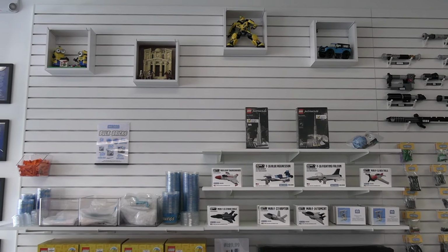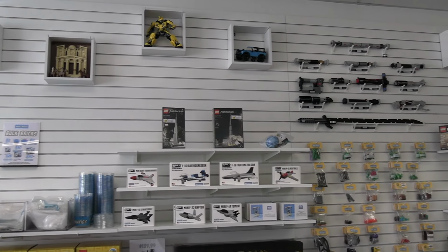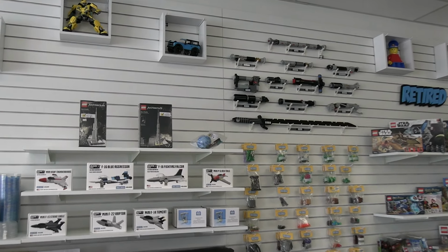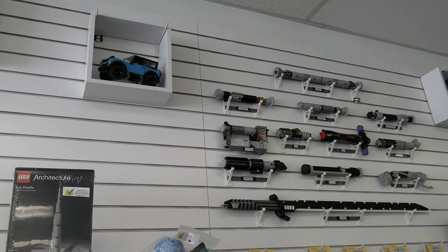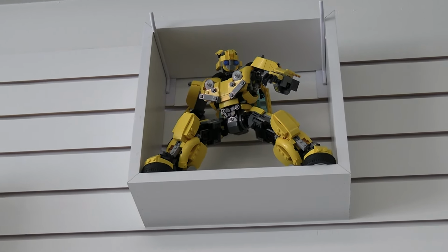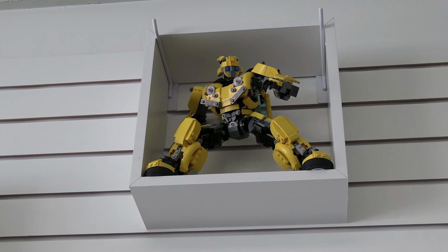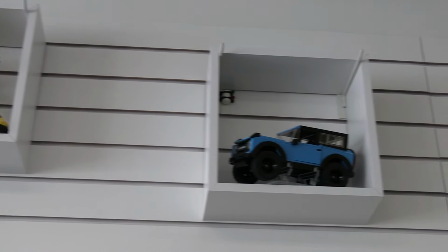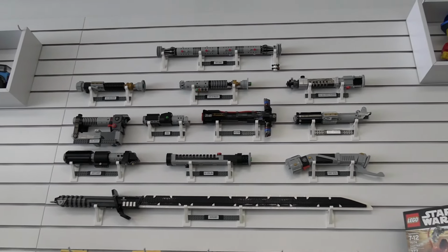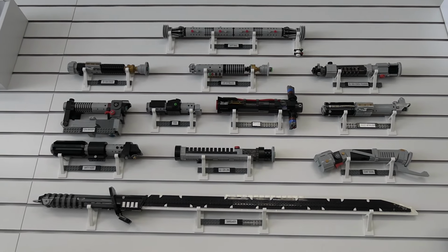So we have some customer displays. Most of it's just stuff for my own collection, things I got off of Rebrickable and built, like the Bumblebee. It's a really cool one that uses the Transformer that they just came out with, and it's just a rebuild, an alternate build, that's the word I was looking for. The lightsabers are from Brick Vault, and I bought the plans, and I sourced all the parts from our bulk.